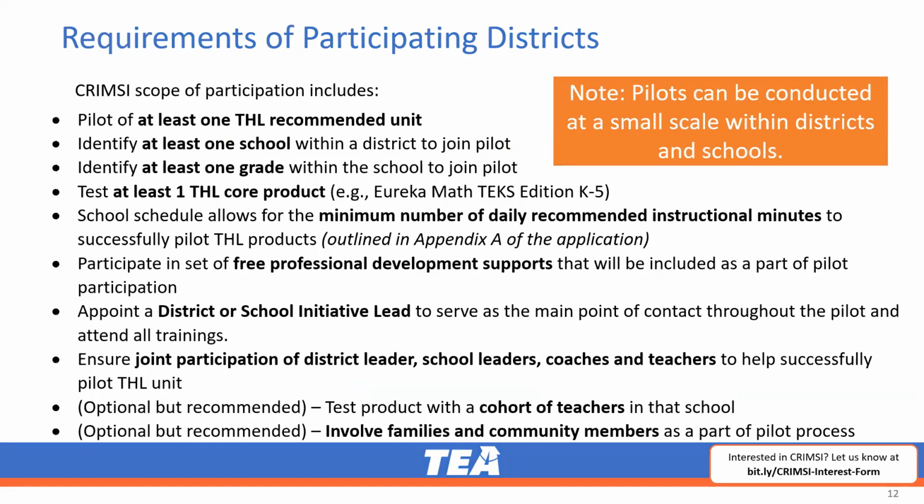In exchange for those benefits, we are looking for a level of commitment from participating districts with a number of things. First, these first four bullets are kind of the criteria that we're looking at for actual piloting. So first, we're looking for folks who can pilot at least one THL recommended unit. We are also looking to identify at least one school within a district to join the pilot, which has at least one grade level within the school joining that pilot. And then that grade level would then be testing at least one THL core product. For example, Eureka Math Teks Edition.